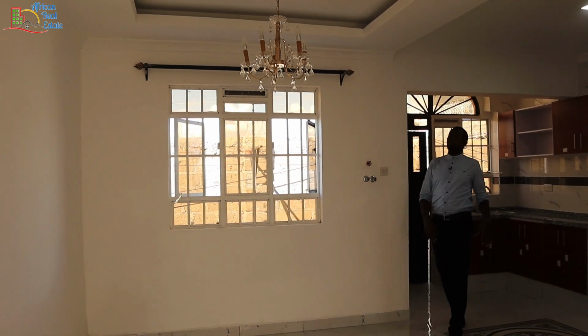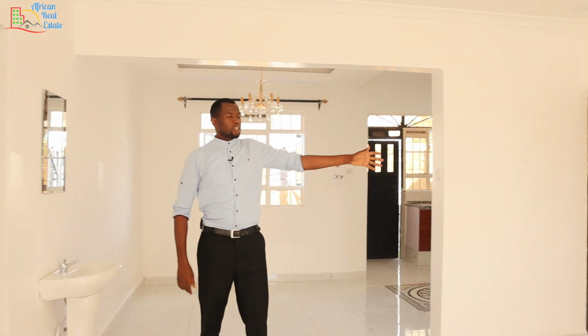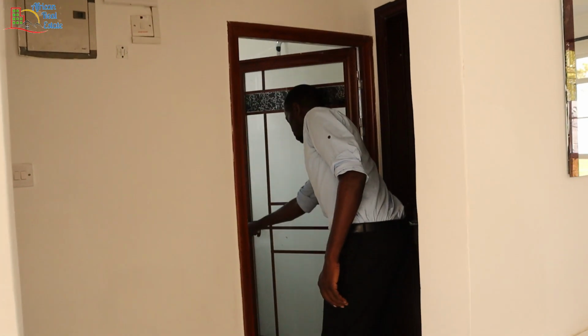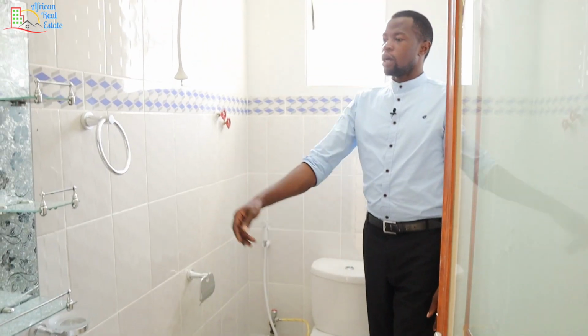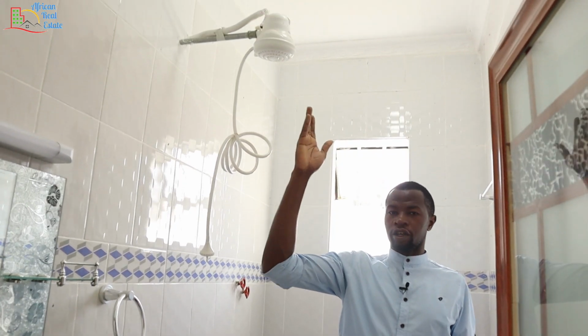In the kitchen, the dining room area, this is the center of the bungalow. On my right hand side, you have the 2 bedrooms and the common bathroom. On my left hand side, you have the primary bedroom. Let's start with this side. This is the common bathroom and it's big enough. It comes with a shower cubicle, a water closet, a towel holder, a mirror, and a sink. On the other side, we have a handheld and a shower. Let's have a look at the first bedroom.